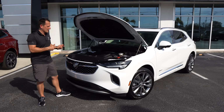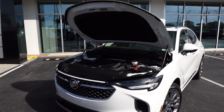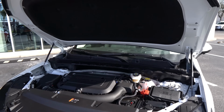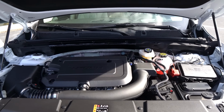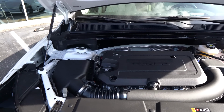All right, guys, we got the hood popped. You do have hydraulic hood struts. Underneath the hood is an all-new engine. And it's a good thing because guess what? It's gonna be the only engine option across all the different trims. So it's a 2-liter inline-4 turbocharged engine, 228 horsepower, 258 pound-feet of torque.